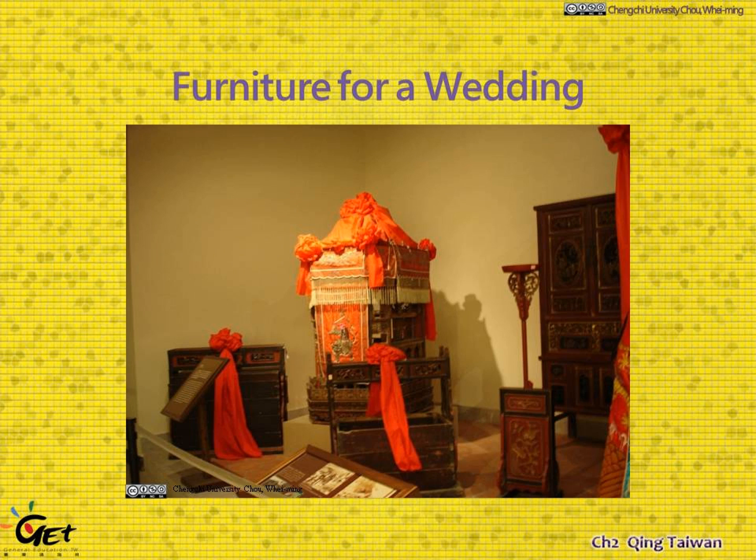And there are some special things for weddings, like these kind of containers used for the dowry, for all the presents, gifts from both sides to the other. And you have a sedan chair here to carry the bride in. And just because the furniture was so expensive and so rare, for the rich people, when they get married, they will have to order a set of furniture for the bride, so that the bride can marry into the house happily.